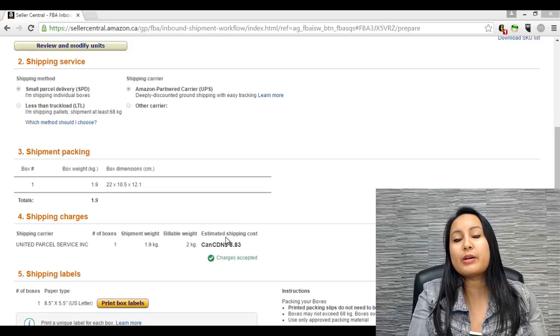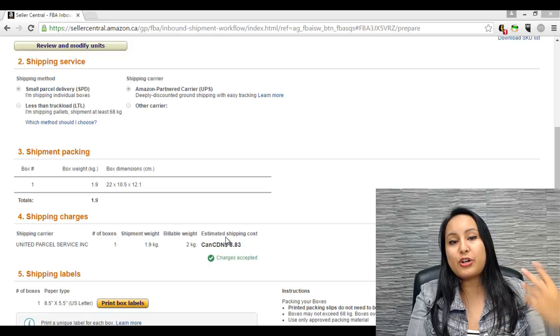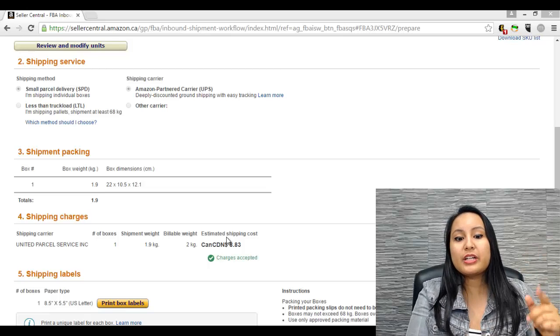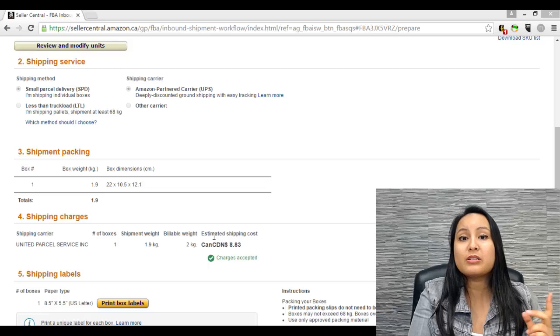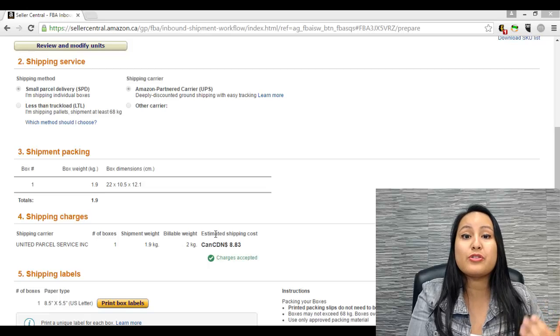Another cool thing is that when you use the new UPS shipping program, you don't actually get charged when you go to UPS. You actually get charged through your Amazon seller dashboard. So they'll just take it out of your account there. It's cool because when you have profits, it'll just take it out there rather than charging you. If you don't have any profits yet, then it will charge whatever card you have linked.